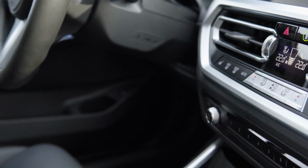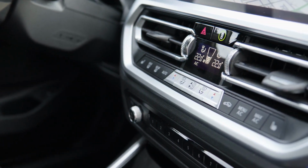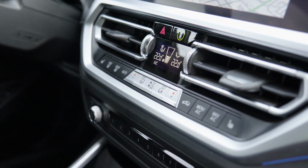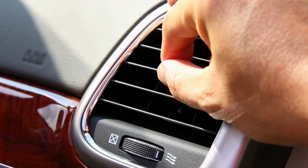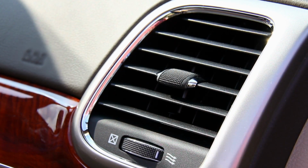When the car AC starts wearing out or failing, it will show symptoms of a bad AC compressor to tell the driver that it has a problem and needs to be changed. One of the first signs to know you have a failed AC compressor is when your dashboard AC vent is no longer sending cold air inside the car.